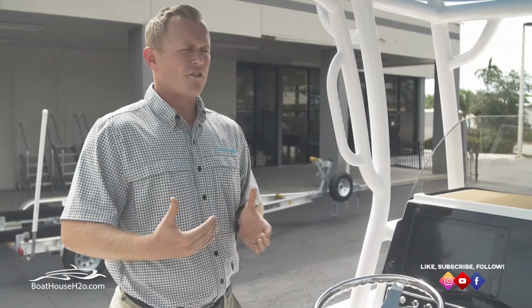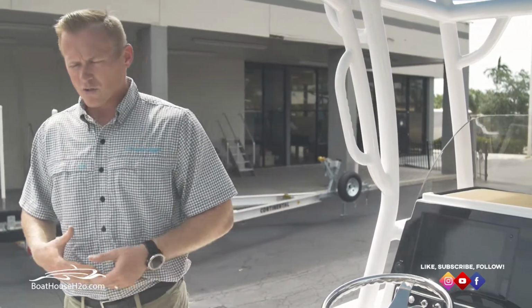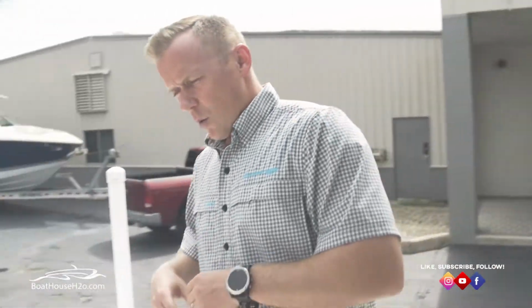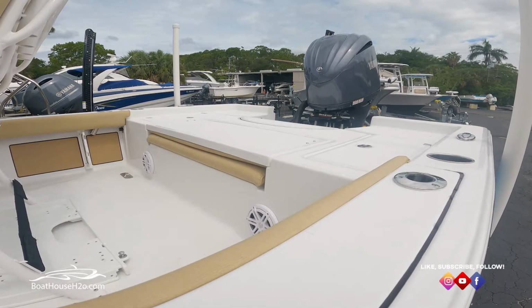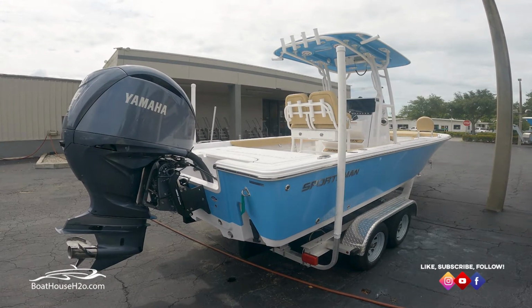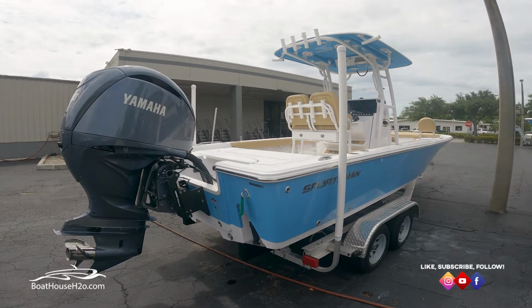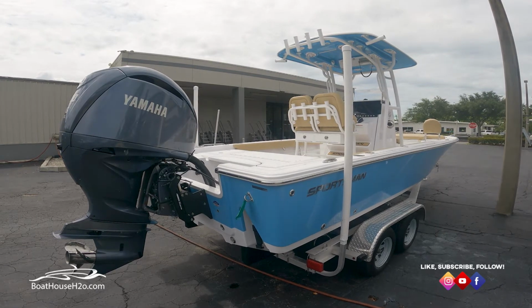A couple of the major things that Sportsman really prides themselves on and that I like to talk about as I'm going through these boats, we'll start off in the back. On a bay boat, one thing you want to have is nice, large casting platforms. Plenty of room to be standing on the back of this boat, away from the T-top, whether you're fly fishing, fishing any mangroves, or want to get on top and be able to cast well.